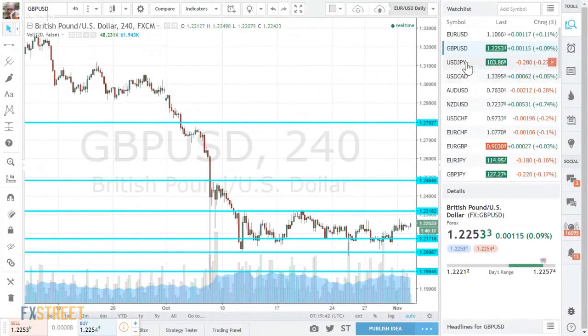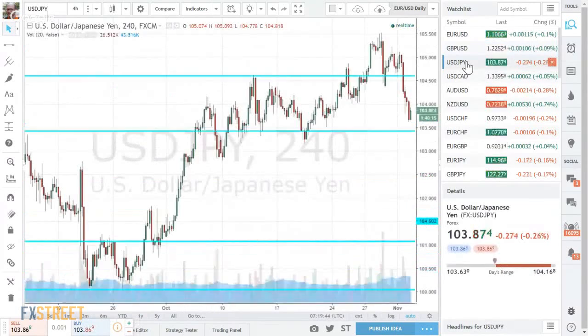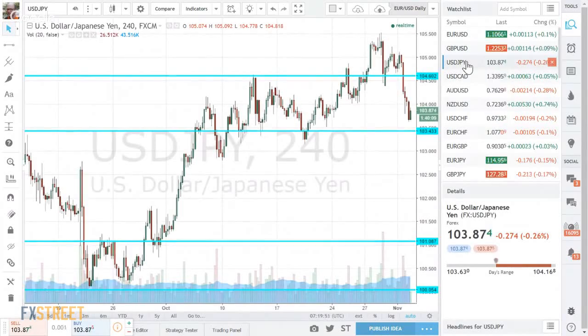Dollar yen. Look at the big collapse of dollar yen. When the dollar was surging, everything looked good. Japanese policymakers were happy to see it bounce from 100 all the way to 105.50, actually, just a few days ago. And these revelations from the FBI sent it lower, first to the 104 handle, and overnight we had another fall, currently at 103.89.